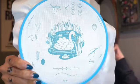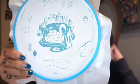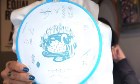And you can access the instructions via a PDF online, and that link comes with the kit. So I'm very excited to learn how to embroider with my first official embroidery kit.